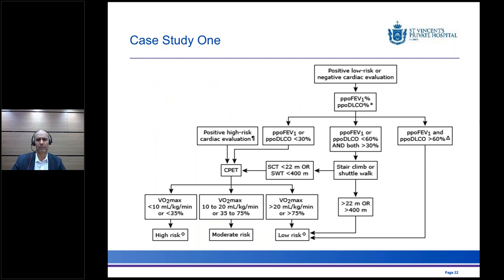I've included this little algorithm more just for completeness' sake, rather than to go through it in detail. It's an algorithm to assess the risk dependent on the patient's lung function, and it goes through the predicted FEV1s and the diffusion capacities. This algorithm includes a stair climb or shuttle walk, so that's something you can ask them, or get them to do, if you're unsure. If they can do 22 meters of stair climb or more than 400 meters shuttle walk, then they're good to go.